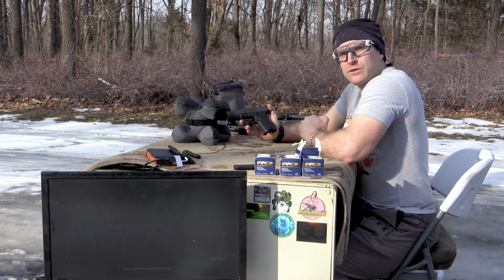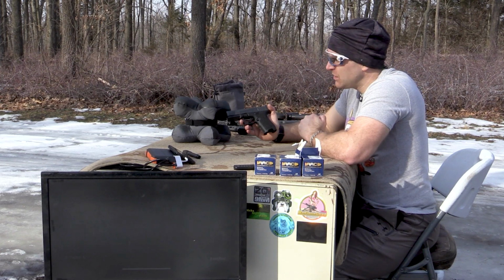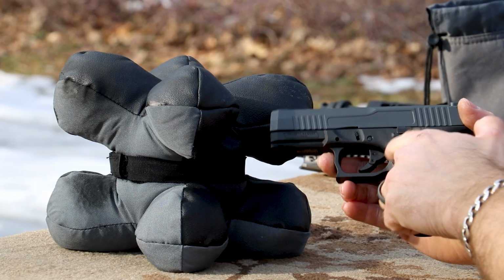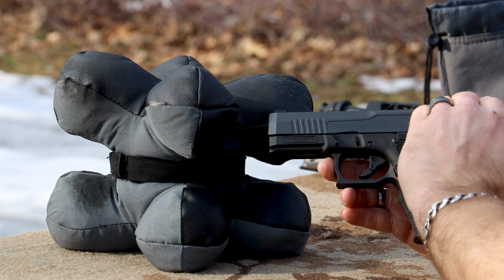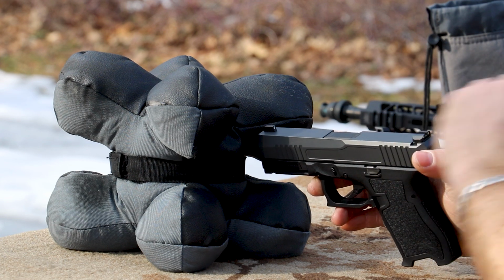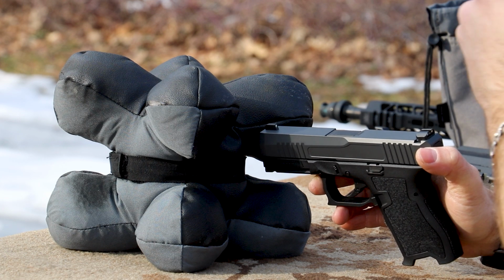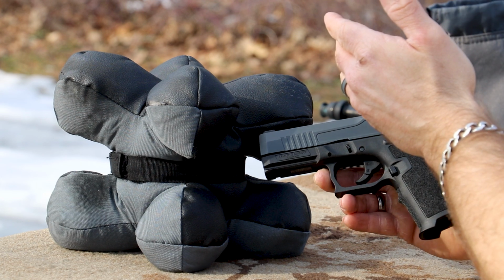And now our 4-inch Palmetto State Armory Dagger. This is pretty much a Glock 19 clone. Minor differences, you can see the trigger is different. We have some different slide serrations and cuts and coating on the slide. This one I think was $350 with the factory night sights on it. They are now offering RMR or red dot cuts on these as well.